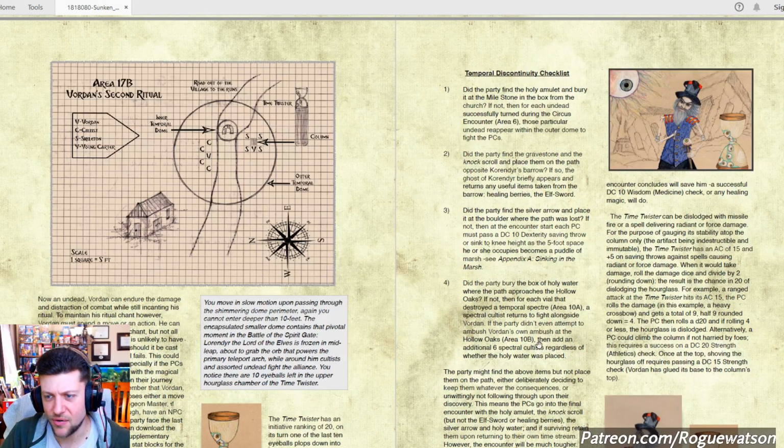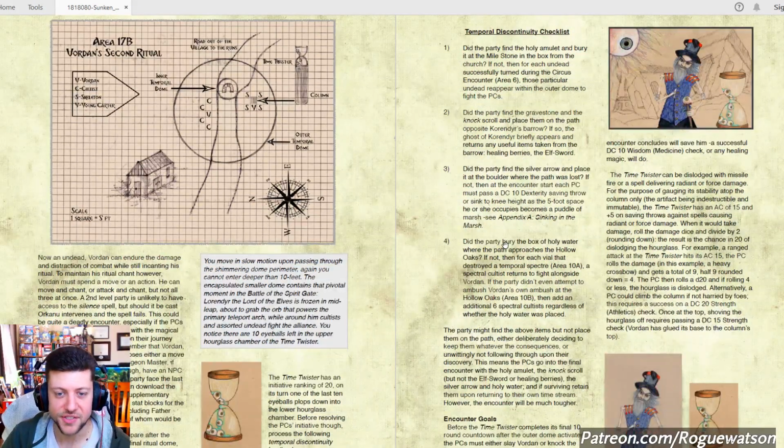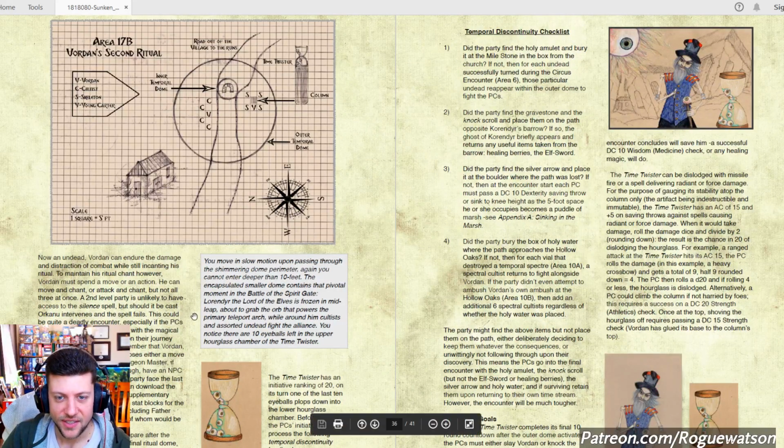Or the spectral cultists that were defeated by the holy water appear. So a lot of the things that we're supposed to prevent, all these various bad things from happening to them in the future, then happen to them during this final climactic battle. And the adventure does mention the fact that, let's see, this could be quite a deadly encounter, especially if the PCs haven't seeded the marsh path with the magical items, which proves so helpful in their journey back in their future past.